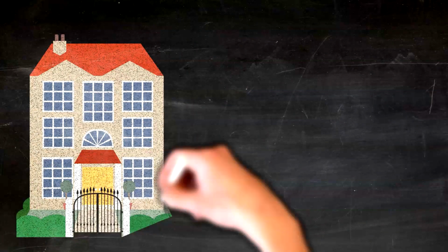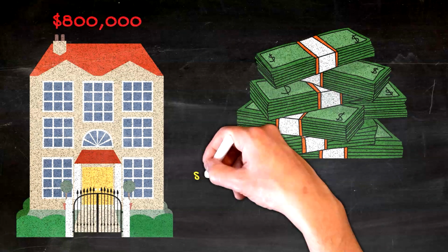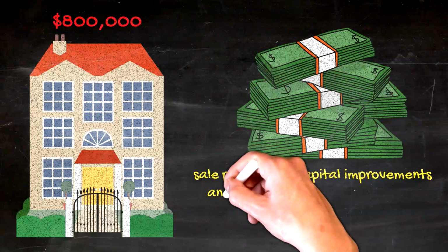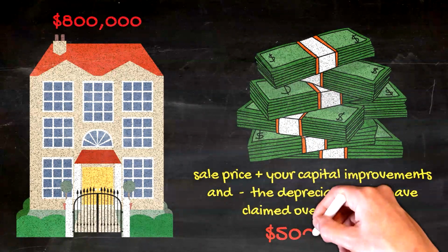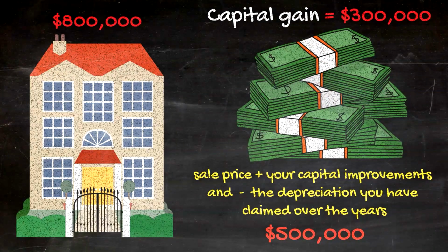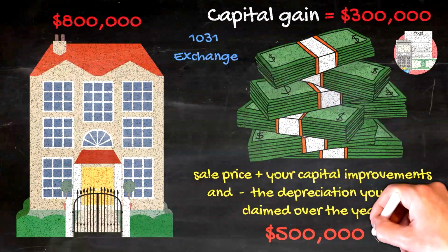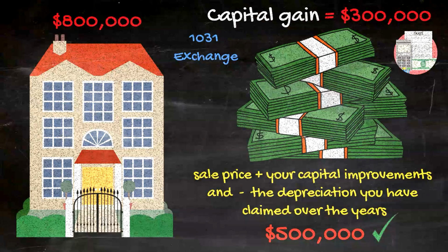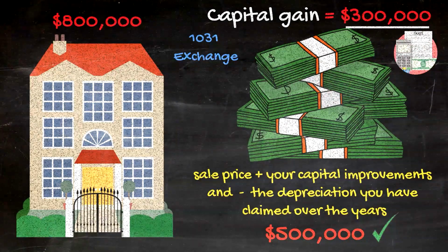Let's go back to that $800,000 sale. If your adjusted basis, which is your purchase price plus your capital improvements and minus the depreciation you have claimed over the years, is $500,000, then your capital gain is $300,000. That's the amount you'd owe taxes on, unless you do a 1031 exchange. So even though you have $500,000 in equity after the mortgage is paid off, only $300,000 of it is actually taxable. The rest is just your original investment coming back to you.